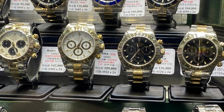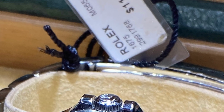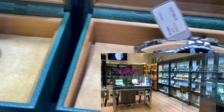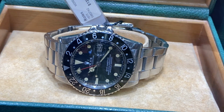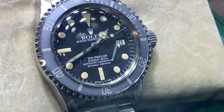What is really pleasant is this 1675, absolutely gorgeous. 118,000 Hong Kong dollars. That's the price, and that comes from London Watches, a very reputable place. I also love the upcoming watch here with the black bezel. That is a good way to get into the vintage ones, those black bezels. And then here the Archie Luxury all gold Submariner, beautiful.